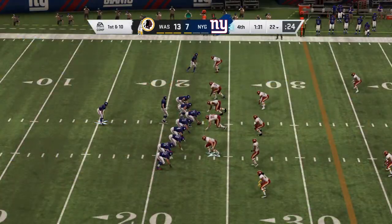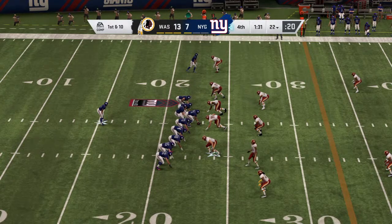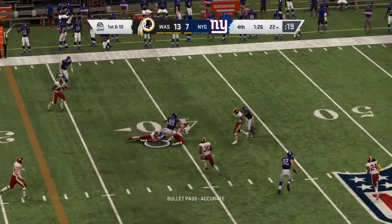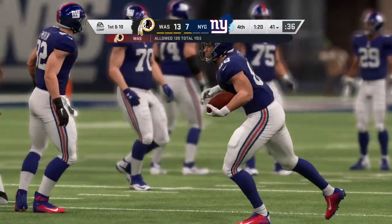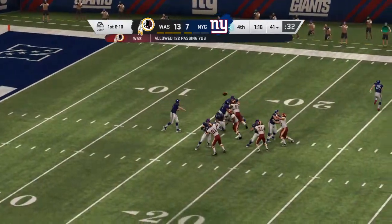On the set. Mike 54. We ain't giving up nothing today. Now. Manning to throw. Finds his tight end Ingram. And they get him down, but not before he takes it across the 40-yard line. The drive starting play, a good one. Give him 19. Obviously a big first down right there.